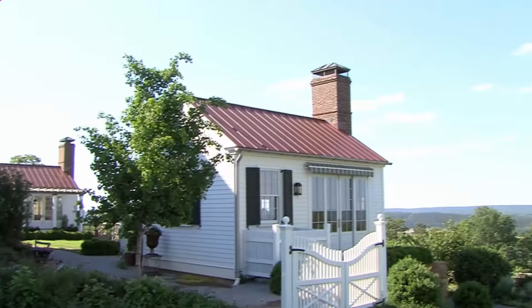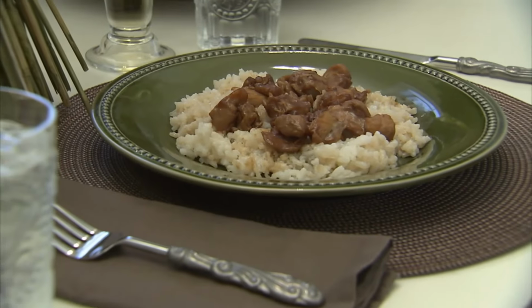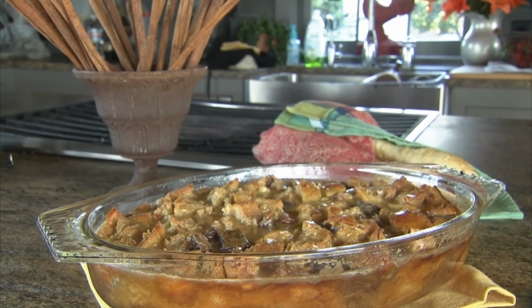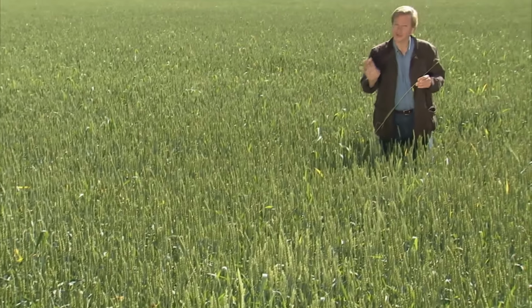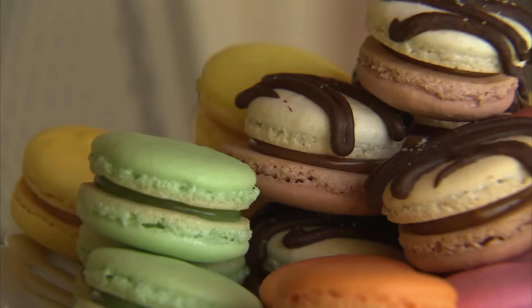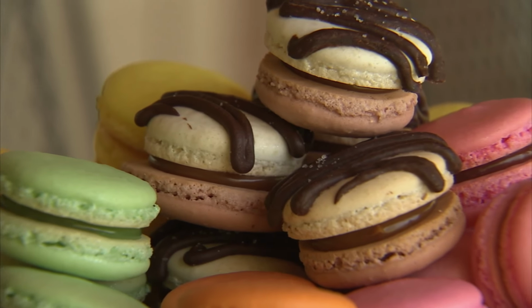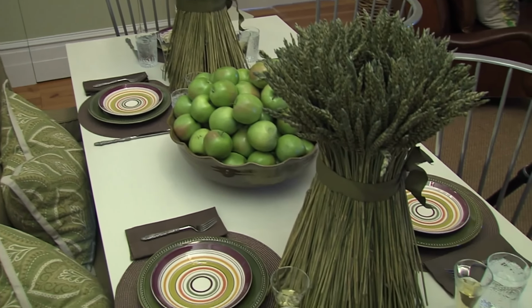In fact, in a few minutes, we're going to step into the kitchen. I'm going to show you how to make a delicious and hearty chicken dish using rice, another important grain. And then a little later, a friend of mine is stopping by to sweeten our palates with this tasty bread pudding recipe. You won't want to miss that. And don't worry, I haven't forgotten about those of you who have become gluten sensitive. And wait till you see these macaroons, a true French delight that you can make yourself, that is, if you have the patience. And a tablescape featuring today's star of the show, grain.